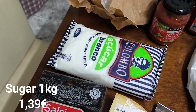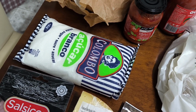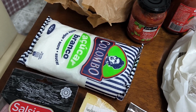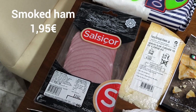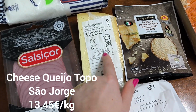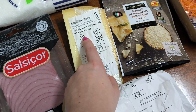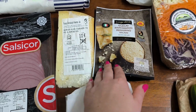Next, I got some sugar. I was meaning to go to the store to get the sugar, and I almost forgot it. This was $1.39 for a kilo of sugar. Next, I got some ham, and this was $1.95. I got some Saint-Georges cheese. This is $3.12. It was on sale for $13.49 a kilo, and there's 232 grams here of cheese.